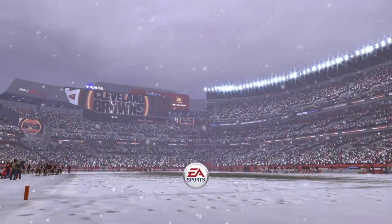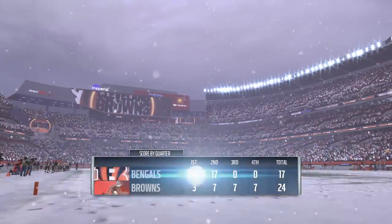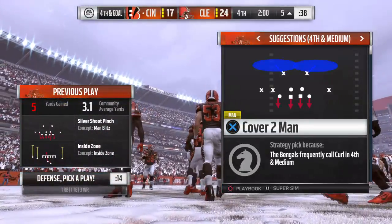So the Bengals in possession of the football here as we get you reset. They come up on the play of the game now, 4th and goal.